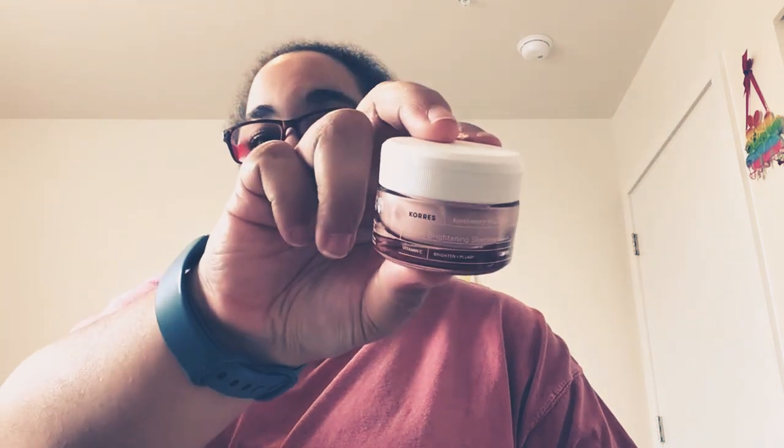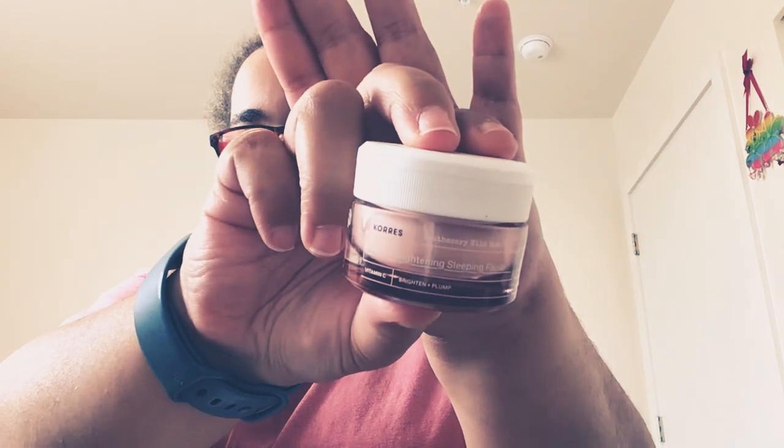So this is Wild Rose Sleeping Facial. Full size is $48. And OMG, does this not look like a full size package? I'm like, are you kidding me? So this is a night brightening sleep facial, vitamin C, brightens and plumps. I had to fix this because it came off. So that's what it looks like. That's almost like a full size. This is going to last a while.